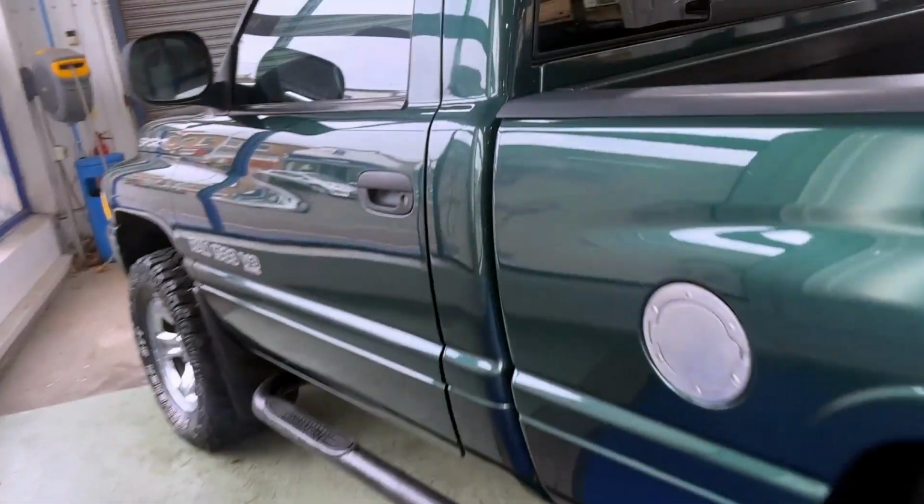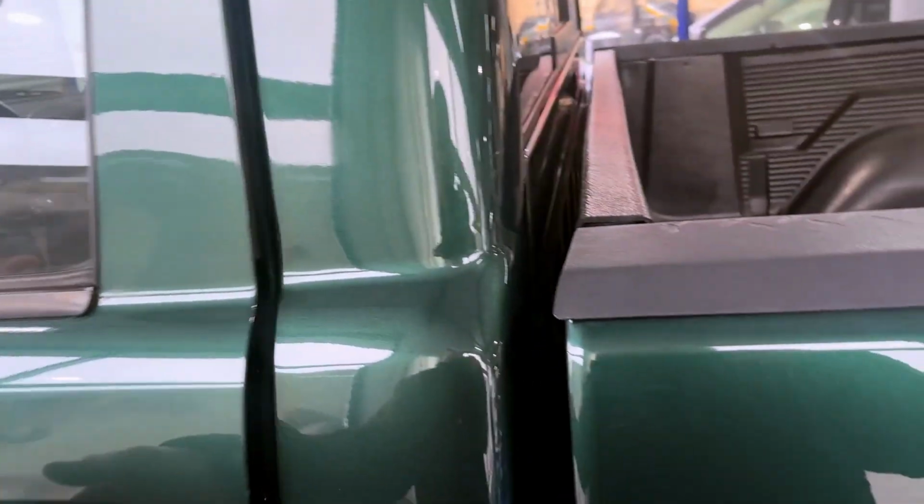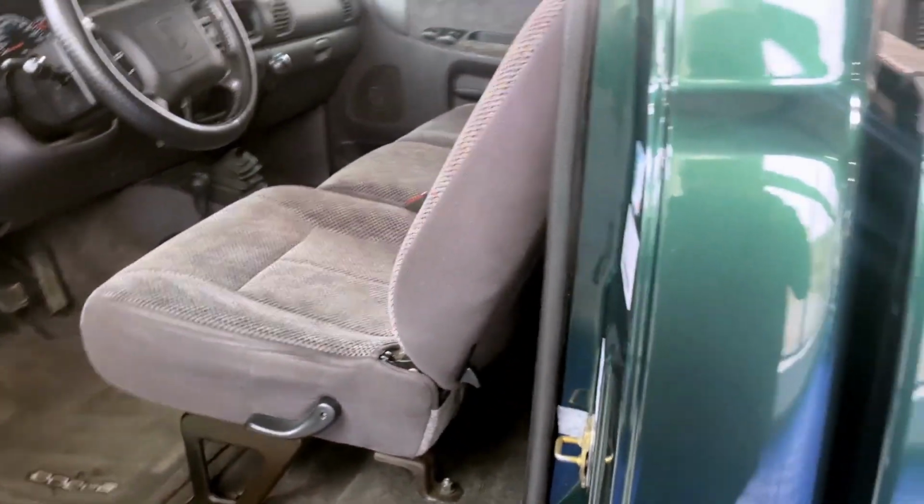Right, so we've left it out for God knows how long, as you know, and we've decided then to get it in and wash it.